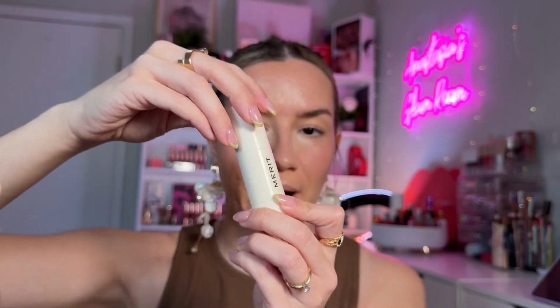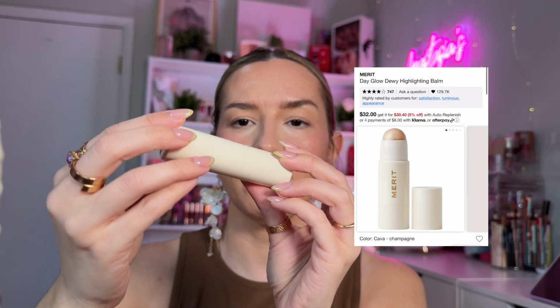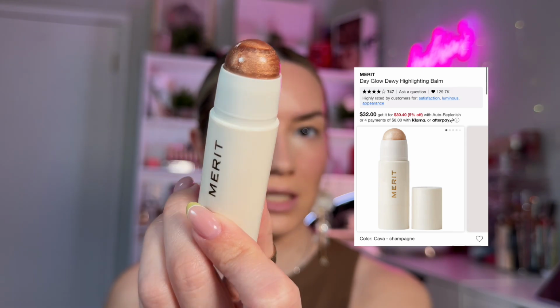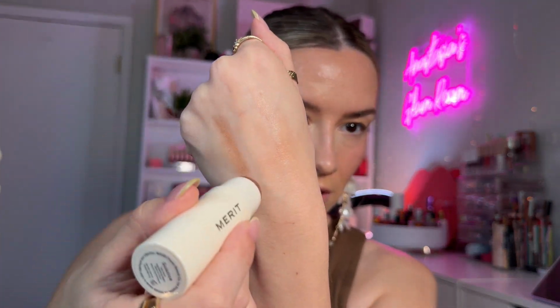I have this product by Merit Beauty. They sent over their Day Glow Highlighting Balm in the shade Solstice. So I'm not sure if this is like a highlighter or what this is. 2024 is when all of these products can be used for so many different things. All right, let's do a little bit of a swatch and then we'll make a decision. Yeah, this is definitely not a bronzer, but also not really a highlighter.